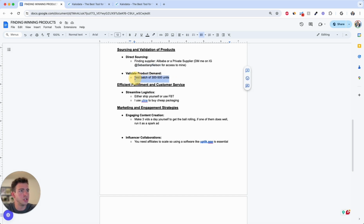For test units, I go between 300 and 500 units. This is kind of the sweet spot where if you go for 300, I want to be able to send out probably 100 samples, and same with if I go 500, maybe 150, even up to 200 samples until you start to pick up that traction. Sending out samples, it may be expensive, but it is the best way to just boost your business 10x, right? The more samples you send out, the more videos, the more chances at going viral. And if you go viral, you just ride that wave and let the cash come in.